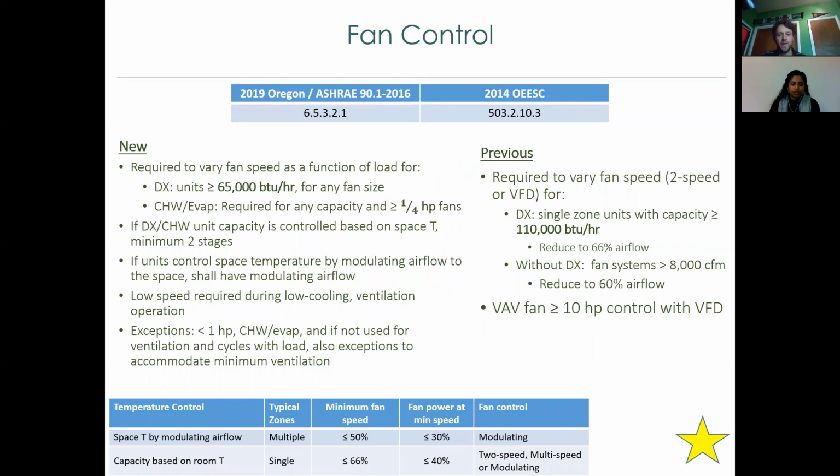And then also regarding fans and fan control, the requirement before for the ability to have variable speed on fans was really limited for DX units that were over 110,000 BTUs per hour, or for non-DX units, so for your air handlers, anything over 8,000 CFM was required to have some ability to reduce the fan speed. The new requirements are less than that, so any DX units that are greater than or equal to 65,000 BTUs per hour, and then any chilled water or evaporative fans for any capacity for fans that are greater than 1/4 horsepower. And then depending on how the temperature control is done, how far you have to reduce the fan speed and the minimum power at that level.